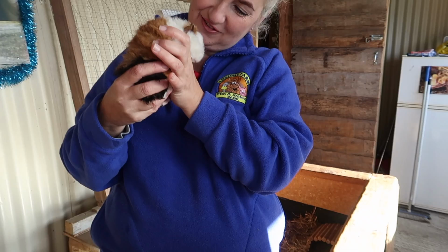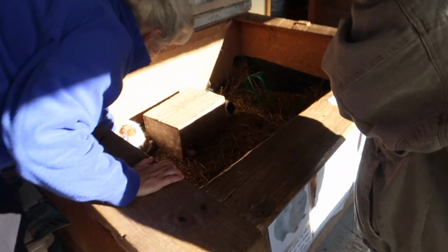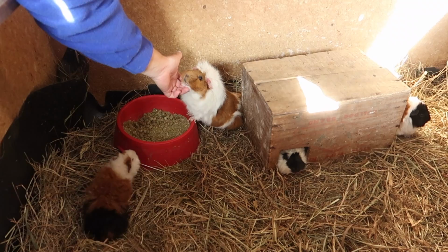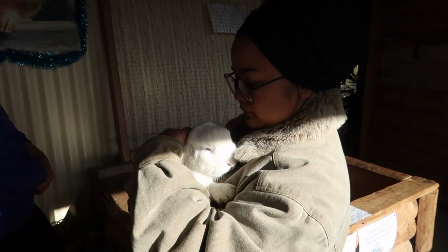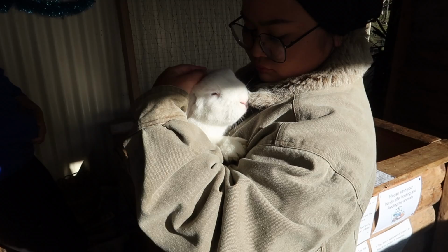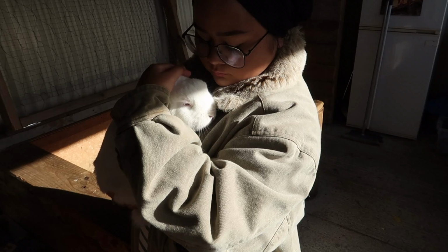Hello, why are you wearing a vest? Yes, look at that little mouth. He's so cute. Let's more. Really? So fluffy.